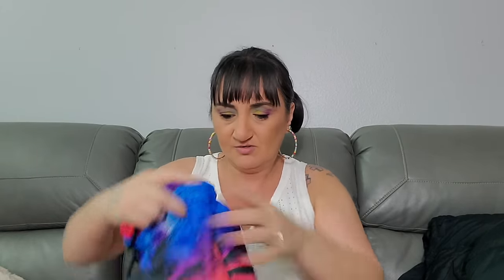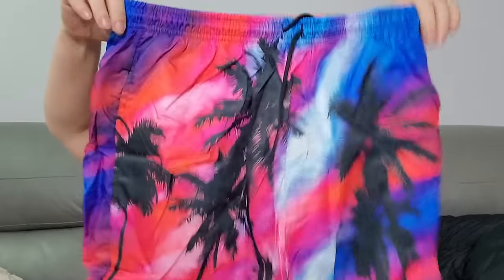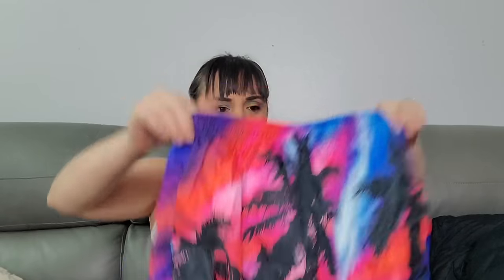Next we're pulling out size large. Now we've got a large pair of large swim trunks, which Rob's like a large medium. I'll see what he thinks about these. He hates when I put him on the spot. He comes home from work and I'm holding all this stuff up, like, you want this? You want this? And he's like, geez, I just walked through the door. I'm like, I need to know now.